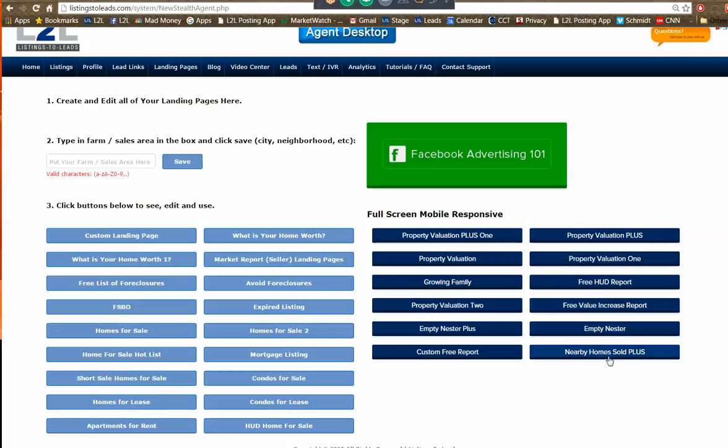So when we click on that, and there doesn't seem to be a pop-up there, it actually shows the consumer, here are the homes that sold nearby you, and here you can get your own home value, right? Over here we have some sort of old school landing pages, like FSBOs and expireds. These are great tools. Free list of foreclosures and homes for sale, things like that. So all kinds of tools to get in front of the consumer where you're trying to build your business.